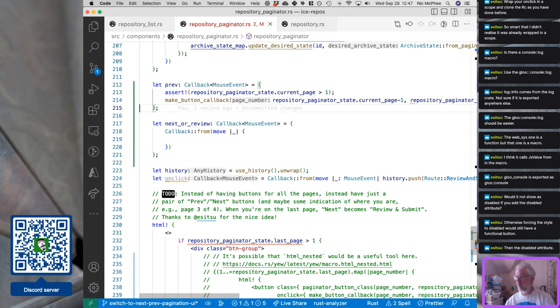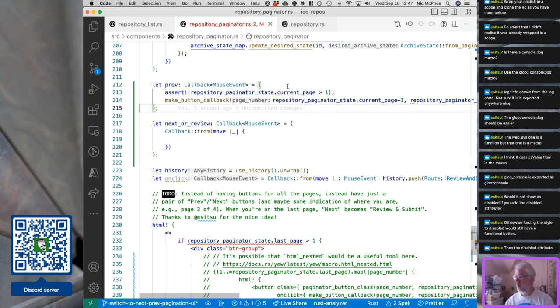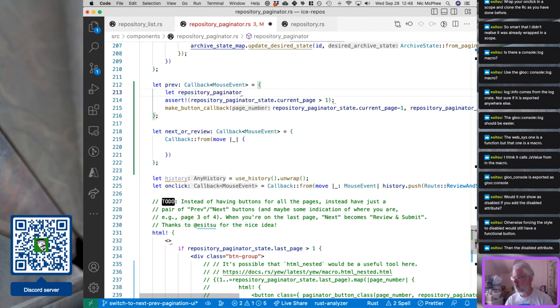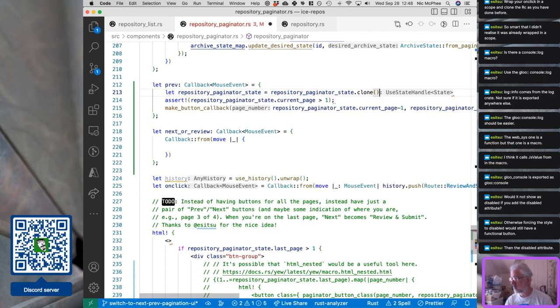We're going to need to clone that because we got the same ownership problem. So we're going to say let repository paginator state equal repository paginator state dot clone. And that's going to make that problem go away. Yeah. Okay.